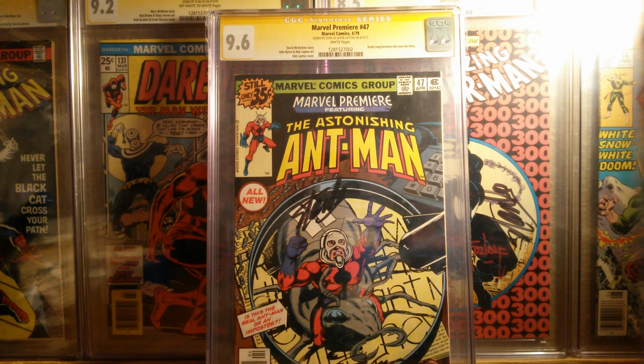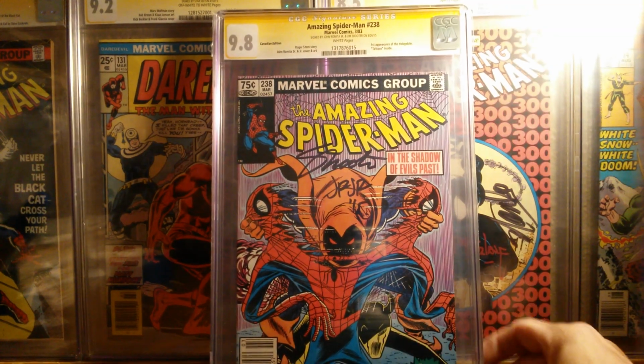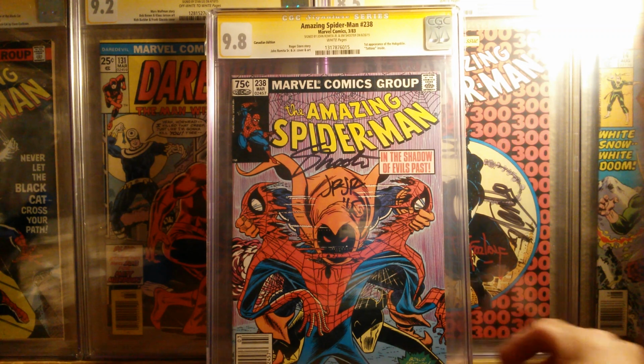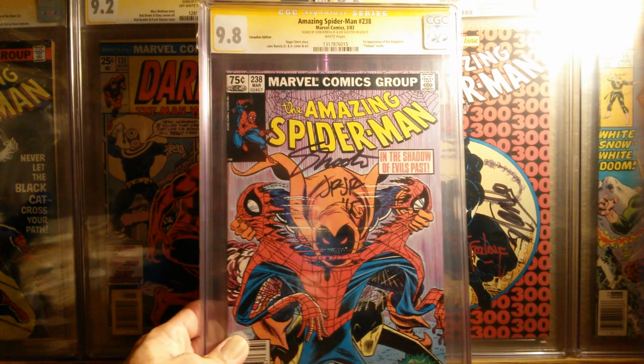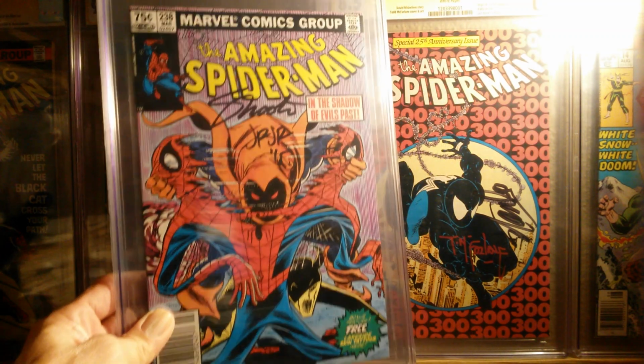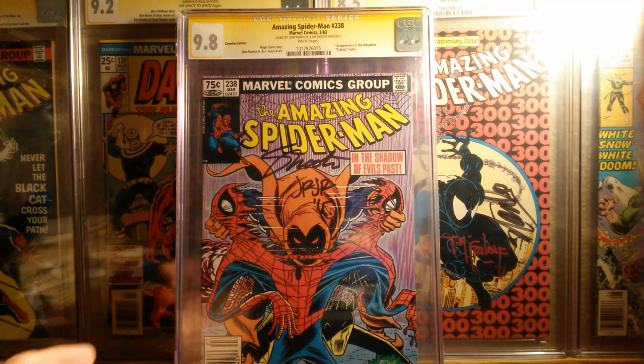But another, just a great book I picked up for $1. Now this next one's one I got off the newsstand back when I was a kid, and one of my favorite covers is Amazing Spider-Man number 238. I did have this signed by Jim Shooter, John Romita Jr., and I just missed on Stanley. I think he canceled at this one. Fantastic book. Always love this cover. Picked this up right off the newsstand.